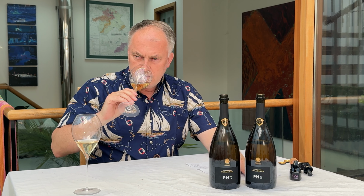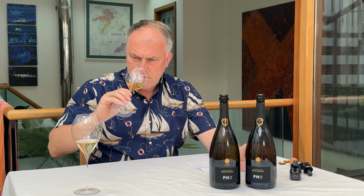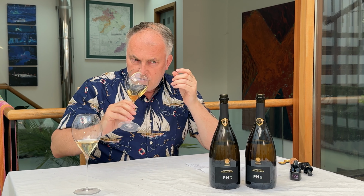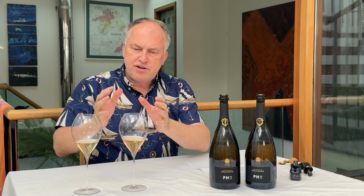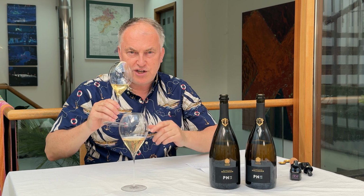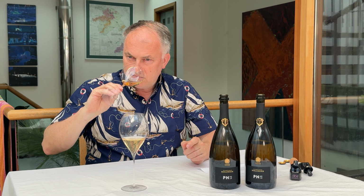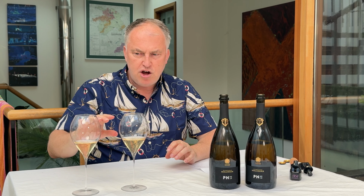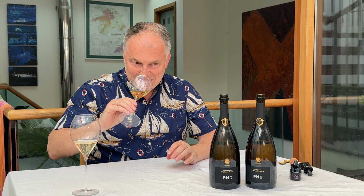I'm perhaps getting more stone fruit here, so perhaps dark stone fruit and plums. Dark cherries, lots of that orange character. Very, very different. And I guess you're starting to get some of that secondary bottle characteristics, which is really rather attractive. The 19 is very perfumed, surprisingly different actually, the two aromatics. I can't get past the lychee on that.